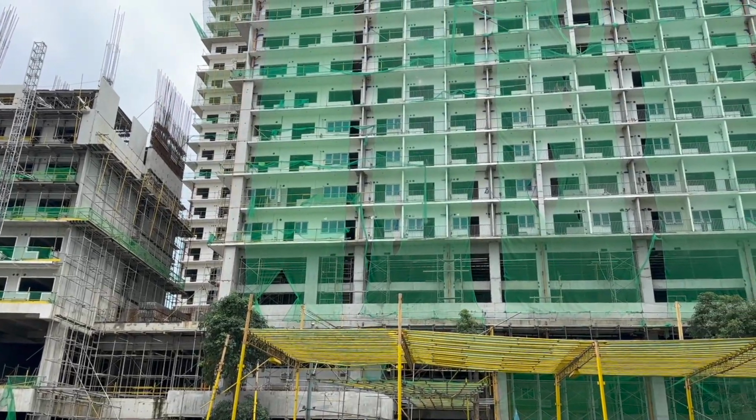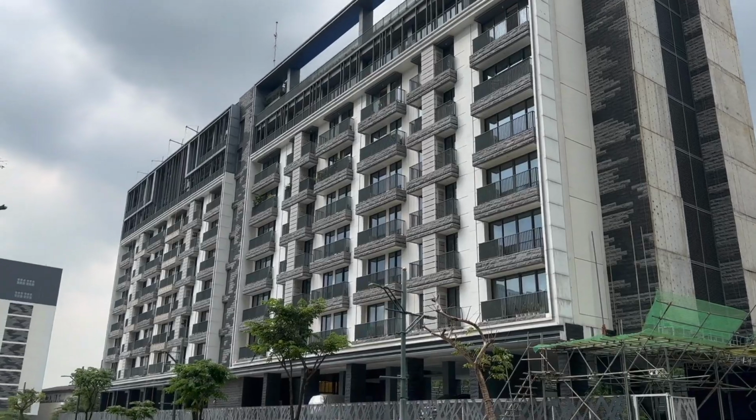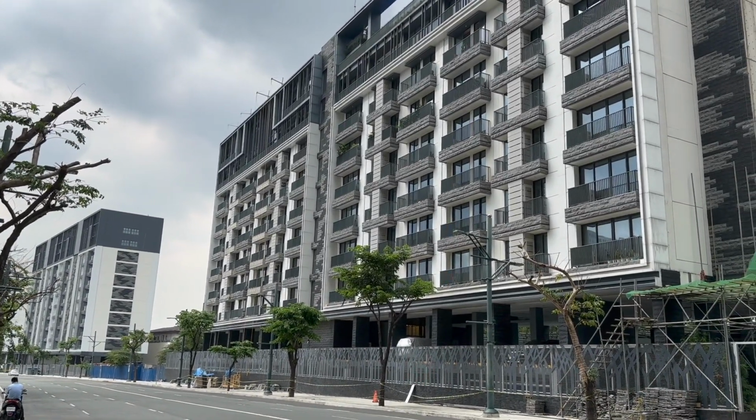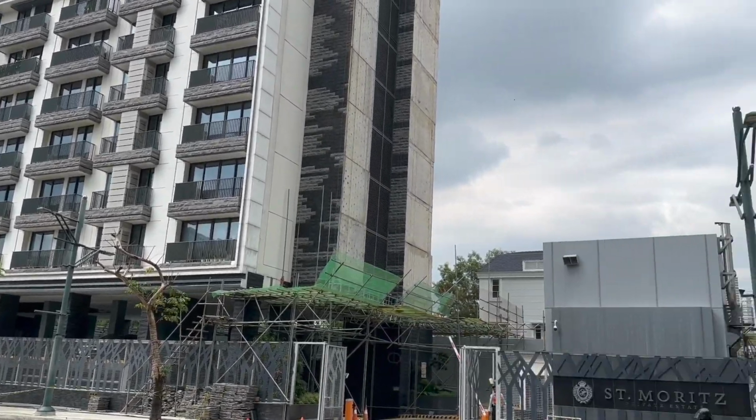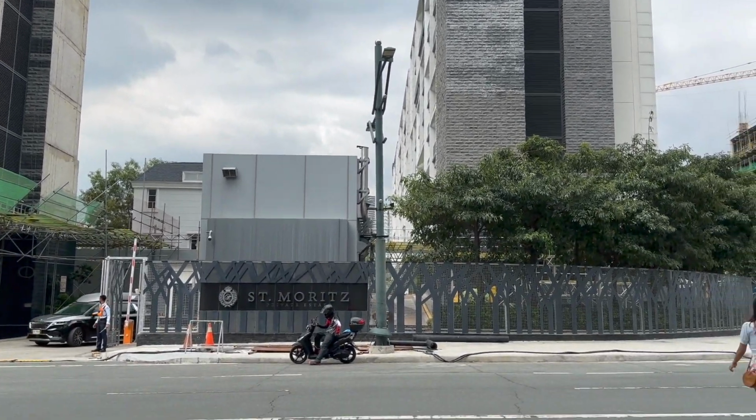You can actually see more condos under development by Mega World. And it also looks like for St. Moritz, there's the two towers that we showed here. And in addition, there's this third one right over here, which we're gonna walk towards now.